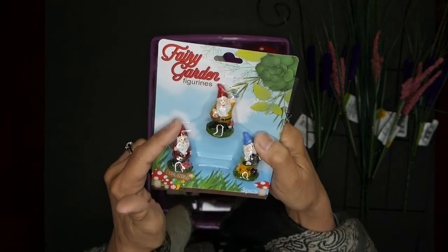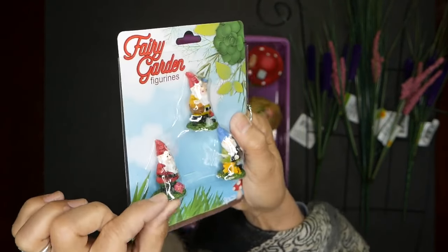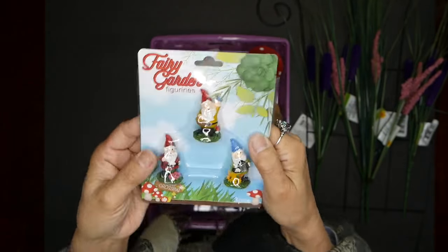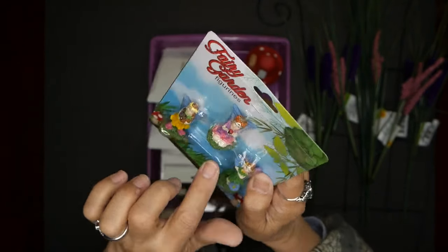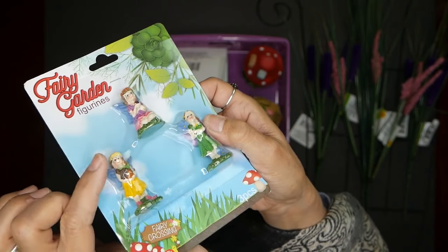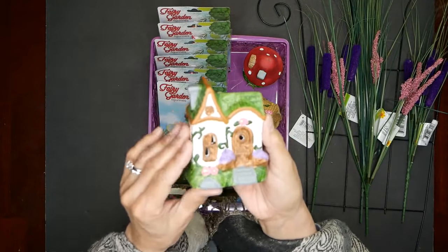And of course, our gnomes. Today, the gnomes are the real stars in the fairy garden. They're the ones who take care of the gardens, right? They're the ones who make sure that they grow properly. And our fairies, well, they take care of the gnomes. So it works out. Great little habitat. I hope you find all the fairy garden figurines that you need for this project. They may be running low soon.